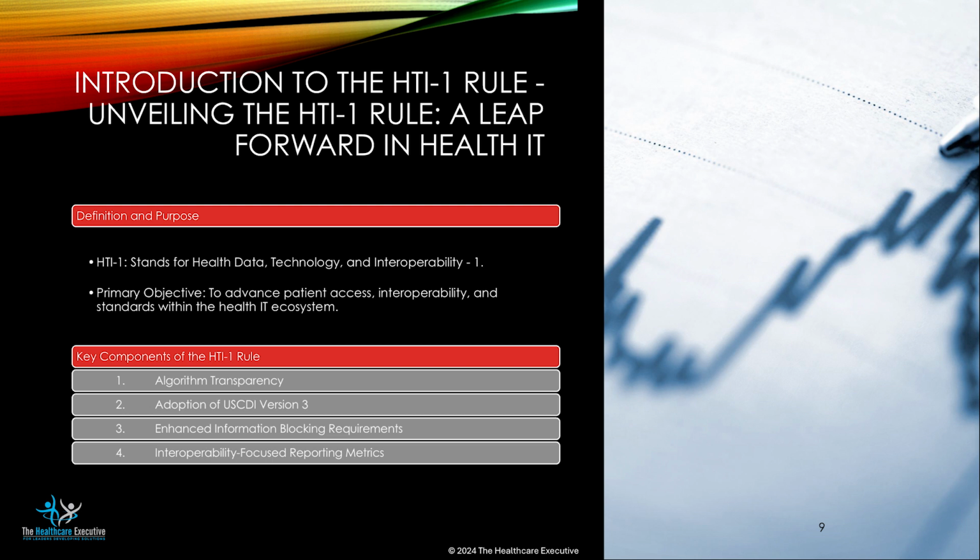Number four, lastly, interoperability-focused reporting metrics. This involves implementing new reporting metrics for developers of certified health IT. These metrics are designed to provide insights on how this technology is being used to support care delivery.